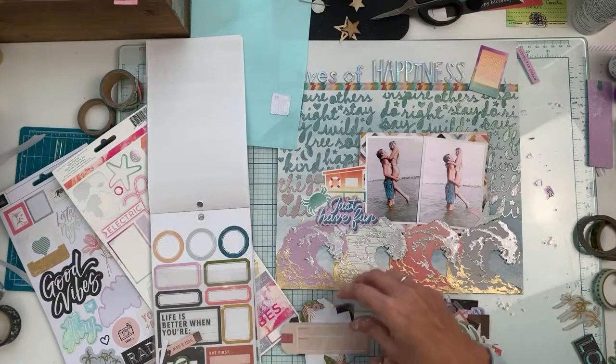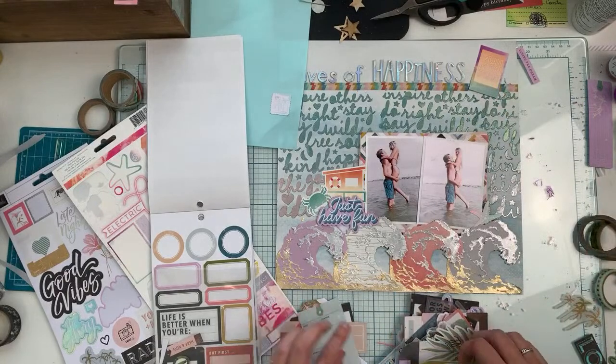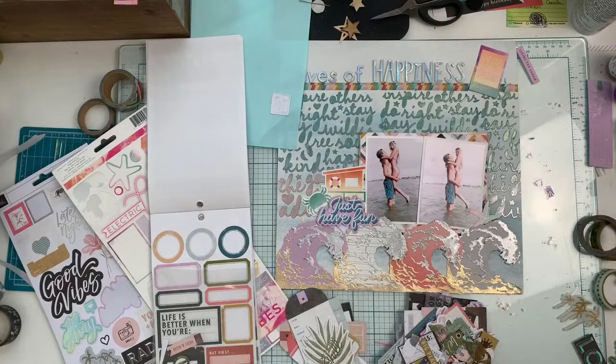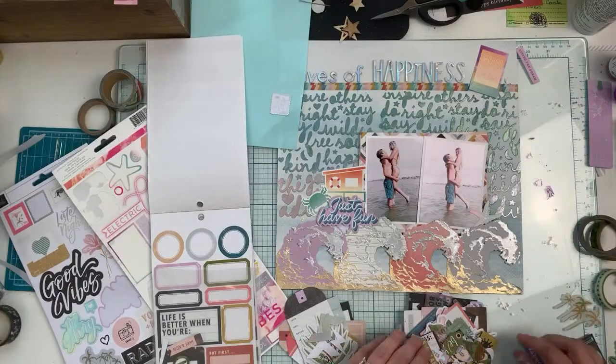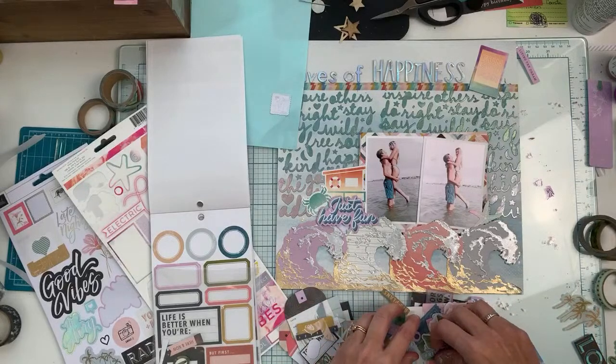But I really don't want all of that showing. I'd like to cover it up with something little. Not cover the whole thing up, but I would like to layer something else up on there.